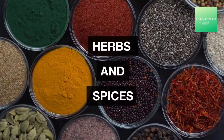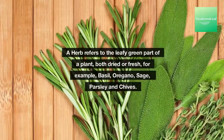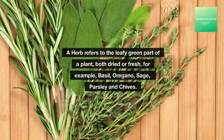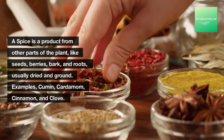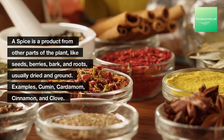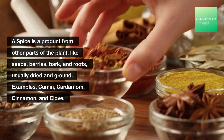Herbs and spices. A herb refers to the leafy green part of a plant, both dried or fresh, for example, basil, oregano, sage, parsley and chives. A spice is a product from other parts of the plant, like seeds, berries, bark, and roots, usually dried and ground. Examples: cumin, cardamom, cinnamon, and clove.